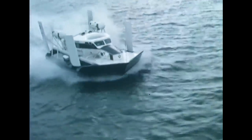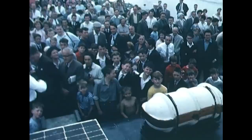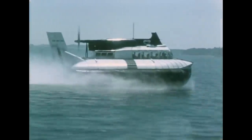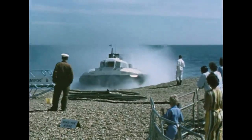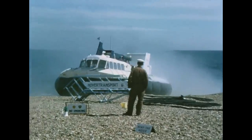The craft traveled at over 70 miles an hour. The 40-mile crossing took just 25 minutes. Things like turnaround times become a big difference with hovercraft. They can just fly up the beach, there's no docking involved, and the hovercraft unloads and it's off again. The experiment was a success. 3 years later, the first scheduled commercial service began, running from the British mainland to the Isle of Wight. It was an instant hit with commuters.